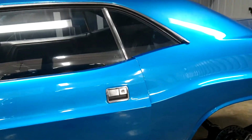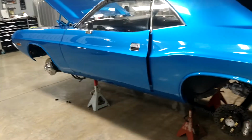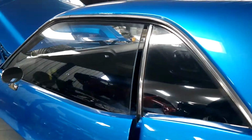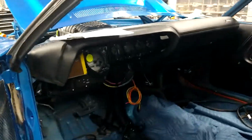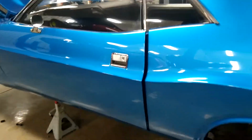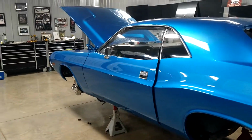The owner of all these cars, that's what his passion is, just enjoying and driving them. He's not scared to drive anything that we build. And Dakota Digital gauges. It's probably about a month away from being completed and on the road. It's going to be a beautiful, nice driver.